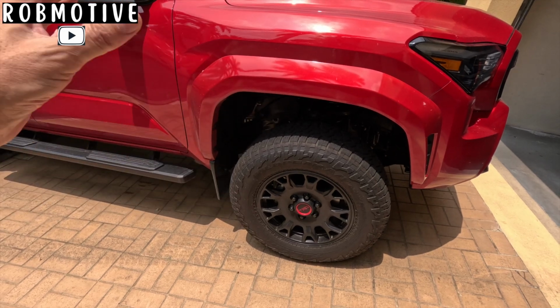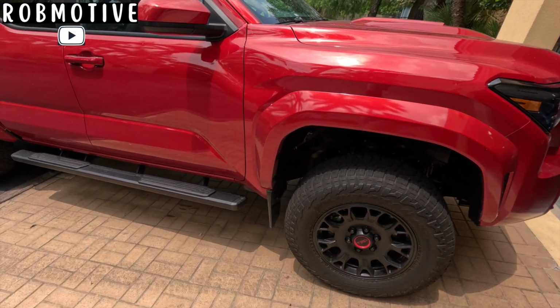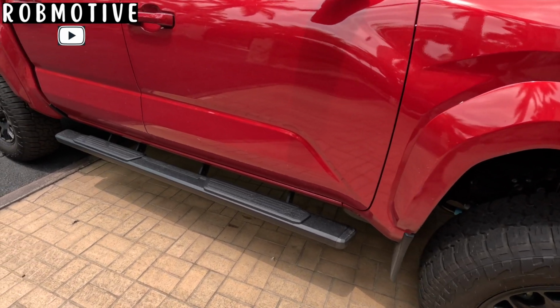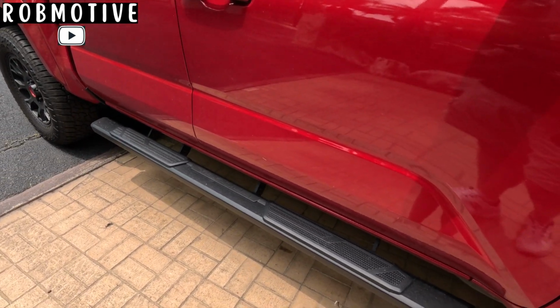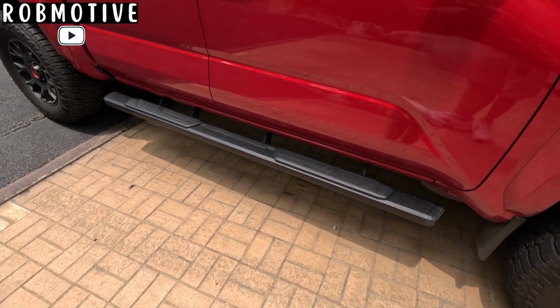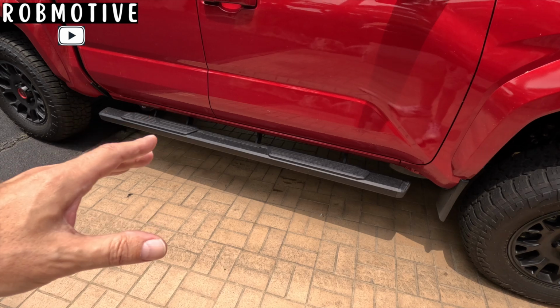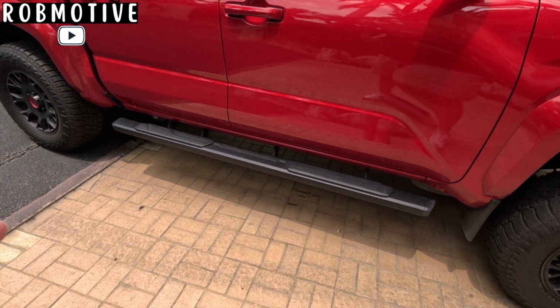The truck is lifted, so it has a 2-inch level lift on the front. Right now, anyway, I have the running boards on the side. These came with the truck. I may remove those, I don't know. I do find the boards more useful than the steps. They're wider, easier to step up on, I guess.